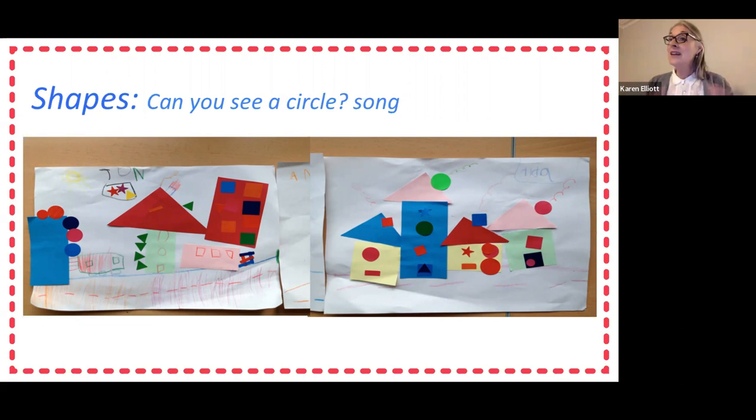Can you see a circle, a circle, a circle? Can you see a circle? Now point to one, please. Can you see a triangle, a triangle, a triangle? Can you see a triangle? Now point to one, please.